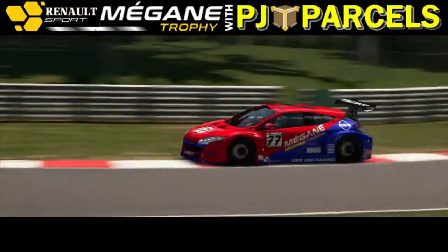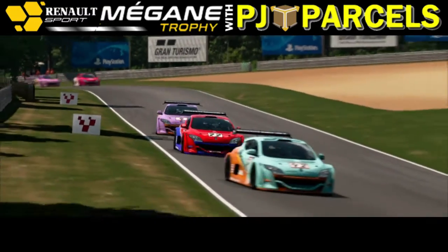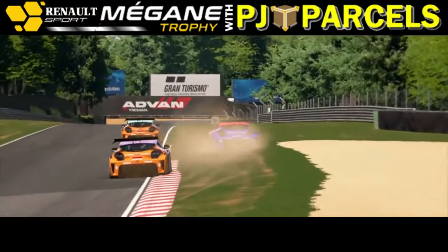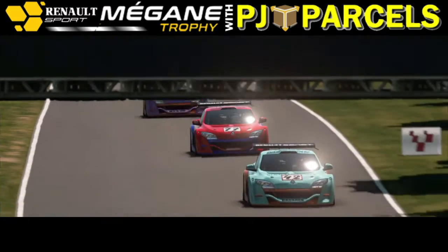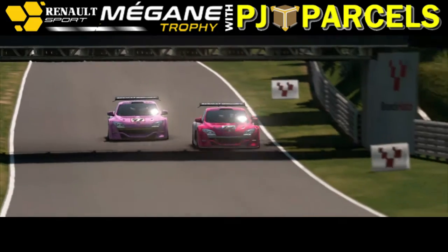As we flick back up towards the front guys, we've still got Jordan trying to push Ollie that little bit harder, so hard in fact, Jordan's going to run two wheels under the grass, and Matt's now closing up. Now Jordan's going to take all four wheels under the grass. That's going to give Matt a chance to catch up.